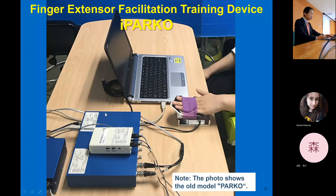And this device is used for muscle strengthening training of paralyzed fingers, IPARCO. Even if the spasticity is reduced using our piston device, the patient cannot open the fingers, the hand, fully by himself or herself, because the muscle strength of finger extension is weak. So the patient has to do training to open the hand.